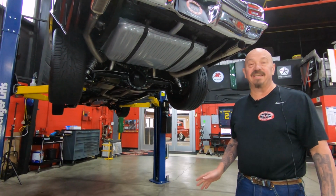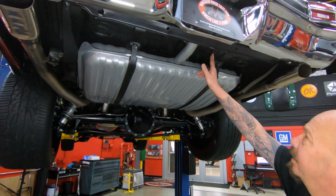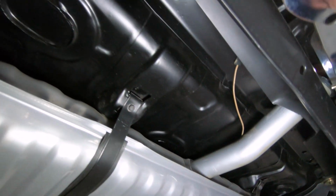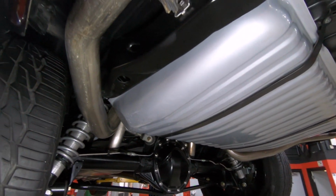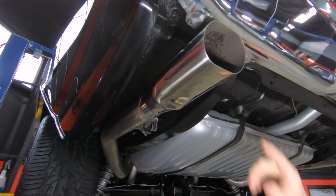All right, we're underneath this amazing Chevelle now, and look at it. Look at the trunk floor. Look at the bottom side. That chassis black is looking sweet. Looks like it's got a brand new tank, and they painted it also. You can see the brand new exhaust. I can see brand new body mounts here.